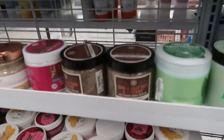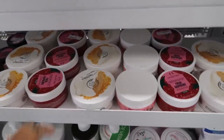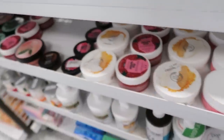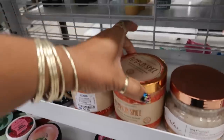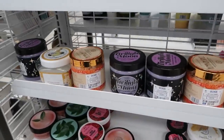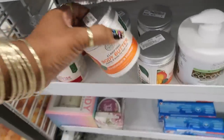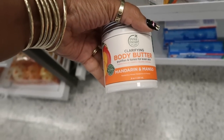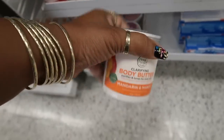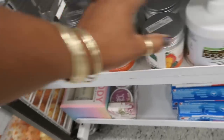Cetaphil, Pumpkin Hand Cream, Spooky Spells, Vanilla Body Lotion, Pumpkin Body Lotion, $3.99. Avocado, Shea Butter and Coffee. So all kind of little stuff over here. You got some stuff from the Body Shop for $7.99. Almond Milk and Honey. Pumpkin Spice Whipped Sugar Scrub, $5.99. Clarifying Body Butters, $3.99. Petal Fresh. Oh, that kind of looked like the Body Shop. I thought that's what it was. Firming Pomegranate and Grapefruit.